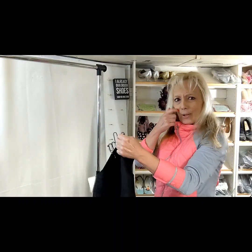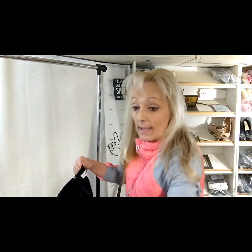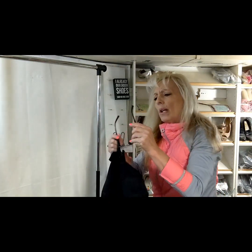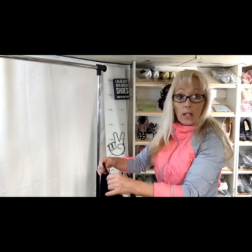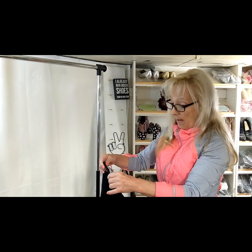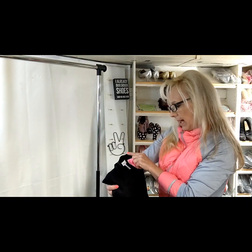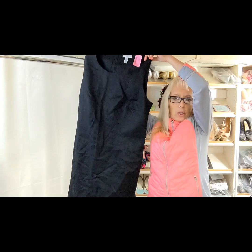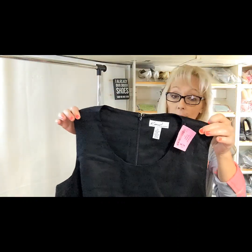Oh, a lot of black here, another one. But this is, I have to get my glasses. It feels like linen, but I don't think the tag says linen. It is. It's 100% linen, and it's got polyester lining. And it is a Kim Rogers size, I think a 16, sheath black. This is a nice piece. I'll price that up a little bit.